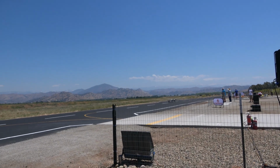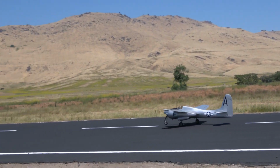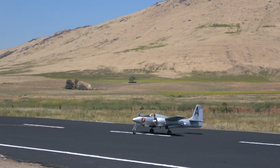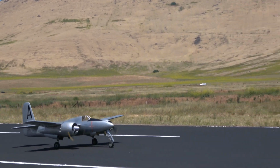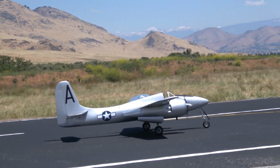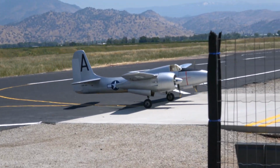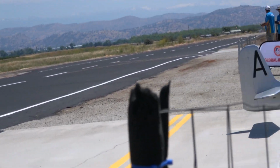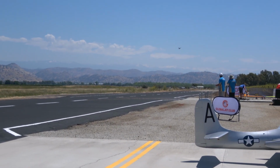Tigercat's on the ground. Fantastic. Missed the landing. I'm just going to clear the runway for the Tigercat so Kenny can land with the Corsair. And landing a tail dragger on a runway like this is always tricky. Here comes the right to left landing pattern.